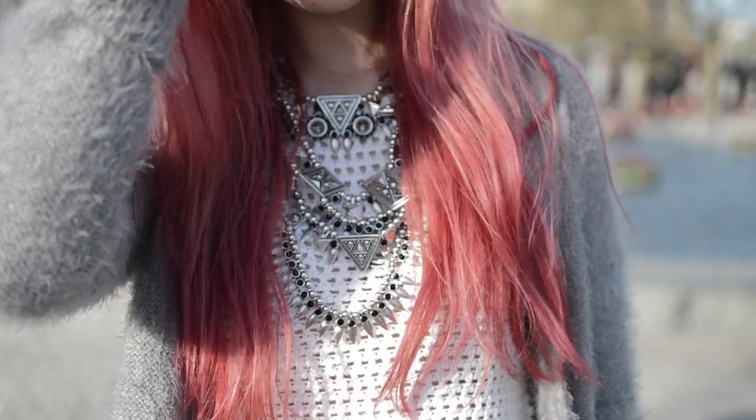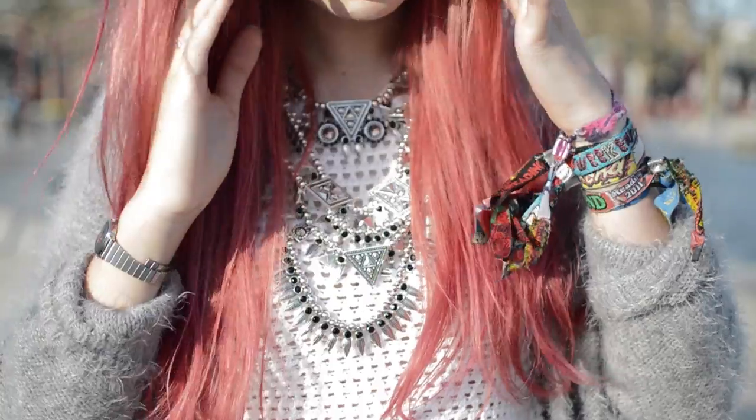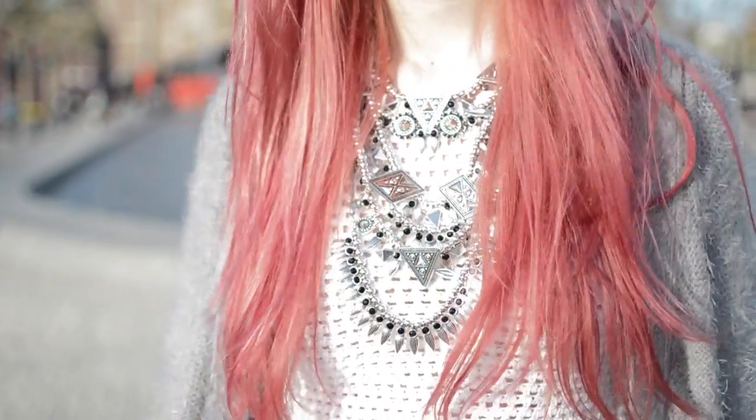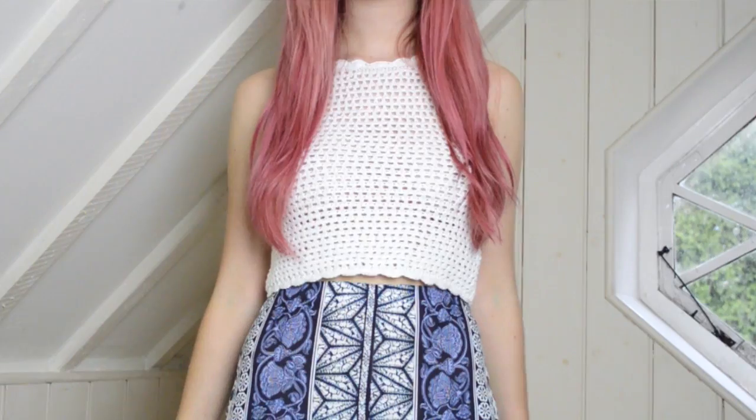First up, I have a couple of items from Missguided and it's actually an outfit, so I'll just go through piece by piece. First up, I have this crazy big statement necklace. I'm really into my statement necklaces at the moment and this is so perfect. It's got a really good bohemian vibe, but it would also look great with a band t-shirt, that sort of thing. And that's £22.